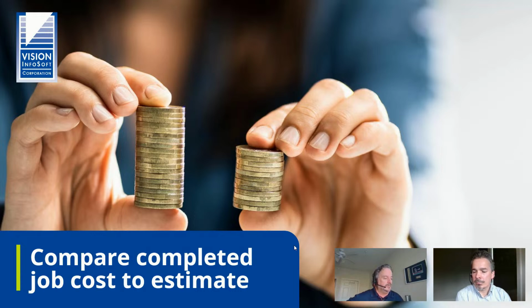So when you record your material purchases and when you record your payroll, you need to keep track of it by job. Now you can break it down further, which is even better. But at least at the end of the job, you need to know whether you met your estimate.